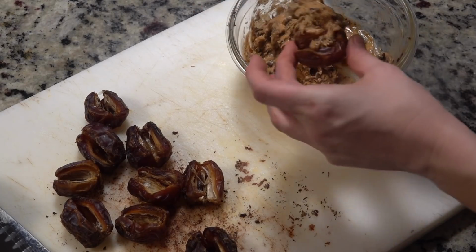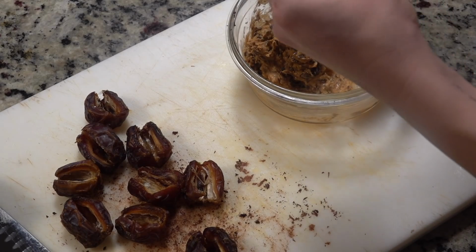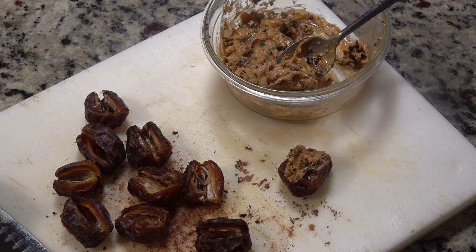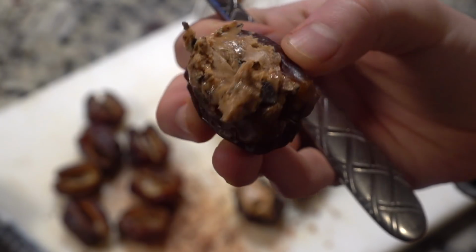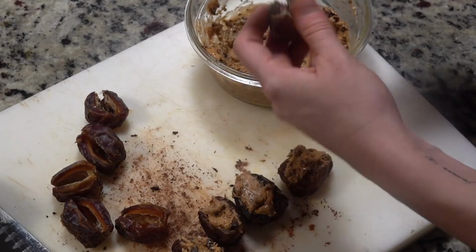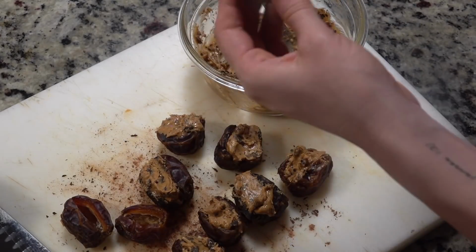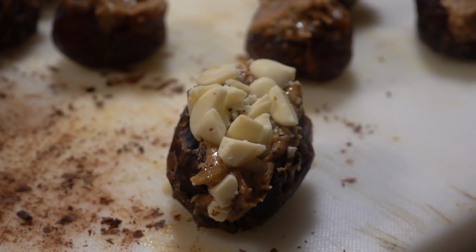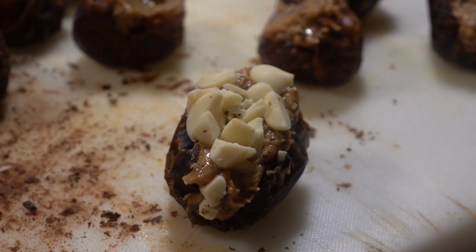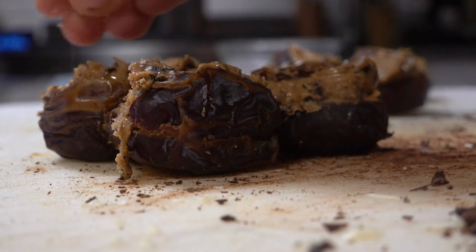Oh, by the way, I didn't mention this, but the other thing I've started adding in my date mixtures is also flax seeds. And then I made Dan a couple with some white chocolate chips on the top because he didn't want to be left out of the incredible flavors, so he's a big white chocolate fan.